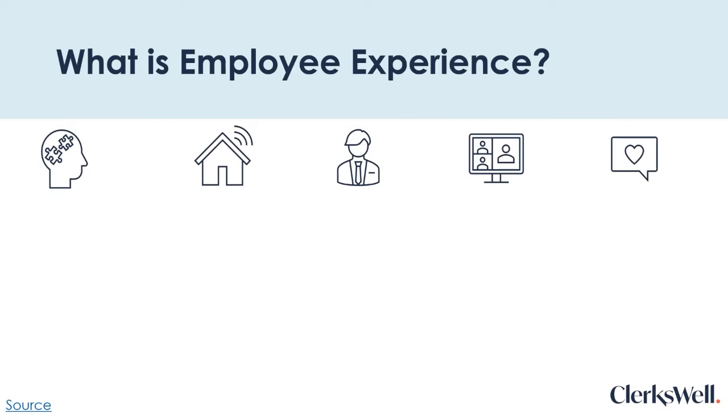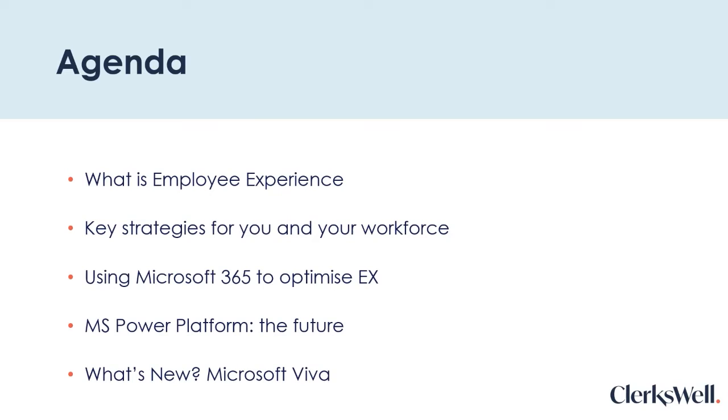So I'm going to run through the agenda for the day. We're going to start off with the basics around employee experience and some human strategies to implement to improve it. And then we're going to go a bit more tech heavy and focus on how we're using Microsoft 365 to optimize employee experience. We're going to look at Power Platform and Viva, and then we're going to discuss something that we've been working on called the new World of Work features.